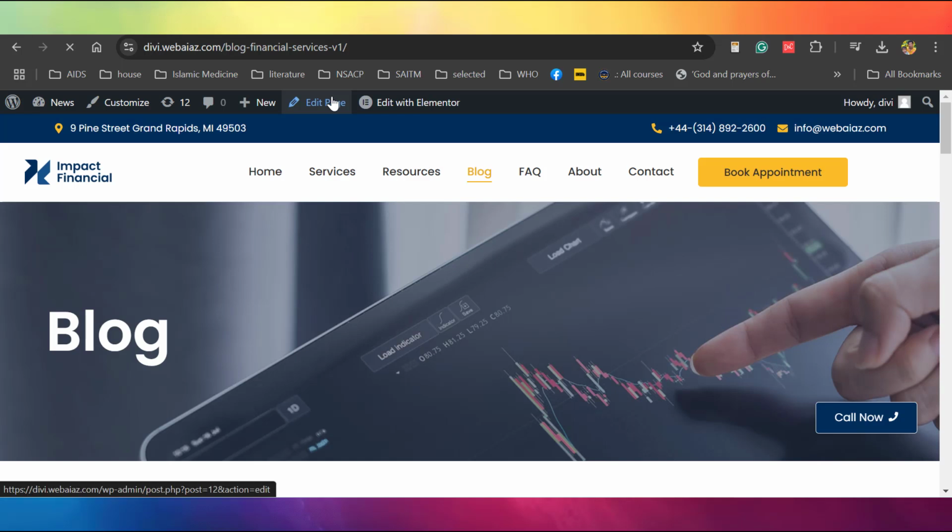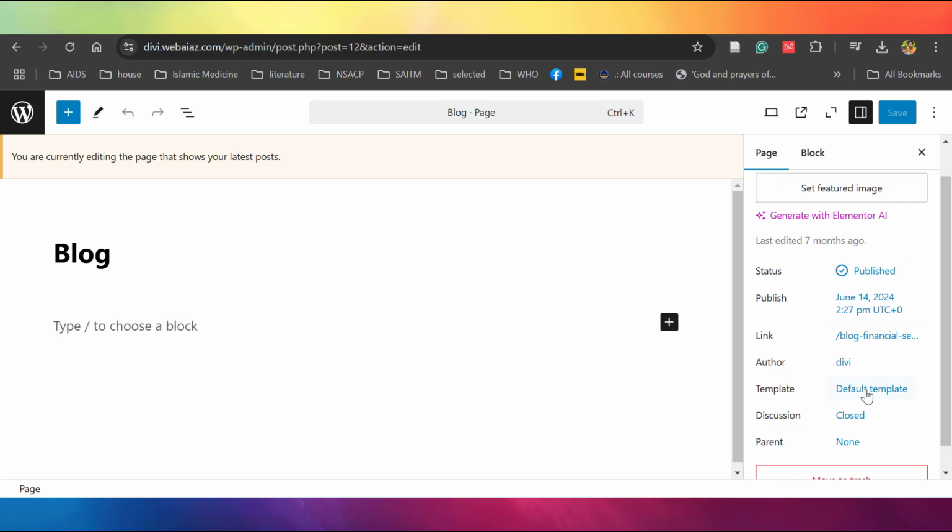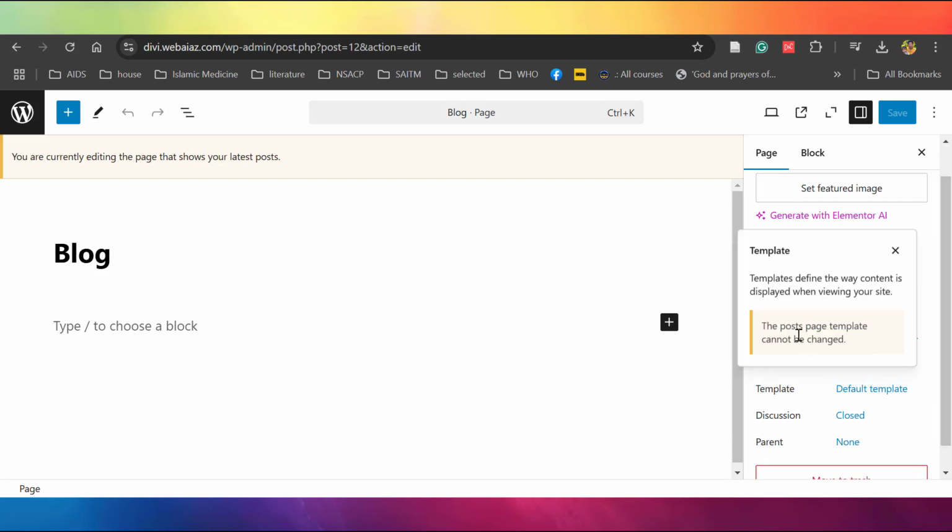Once you click this edit page, you will see there's no editing option with Elementor. Once you click on the right side, you can see the default template. The post page template cannot be changed. So you can't edit with the WordPress blog editor, but you can edit with Elementor in a different way.